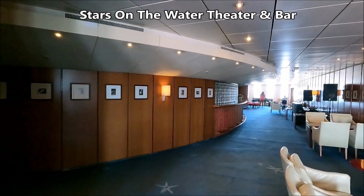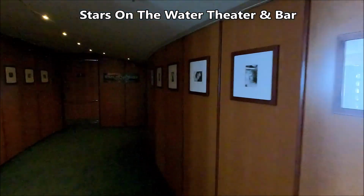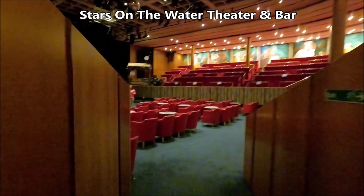They have a bar right outside the theater here that's closed right now. You can see they got the gate over it. But if you come right around the corner here, you can enter the theater area of the Stars on Water theater and bar. They got some tables down at the end and then seating up on top.